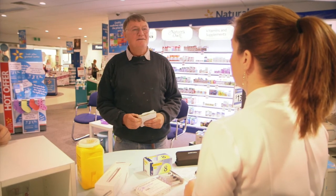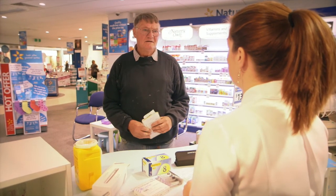As we all know, the importance of taking your medication to treat the diabetes that you're living with makes a huge difference. If you don't take your medications, we're not going to adequately treat your sugar levels and we're going to have further problems. So coming into your pharmacy and getting that support, it's going to make your life a whole heap better.